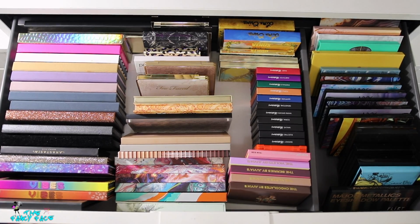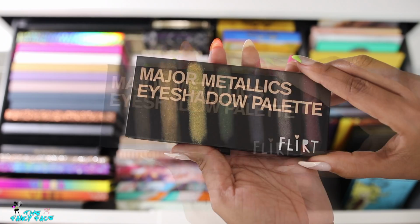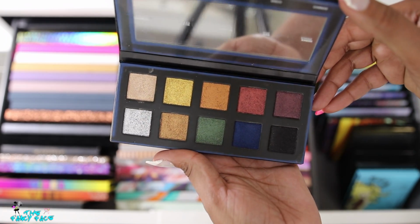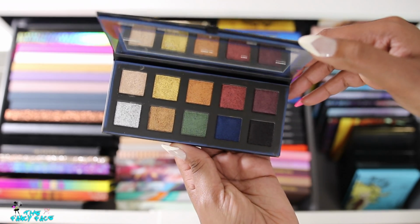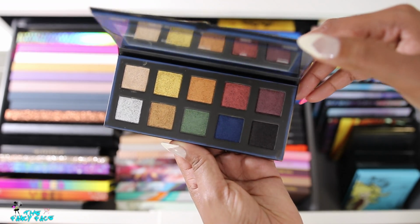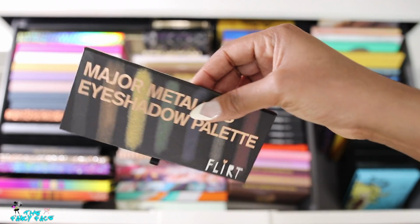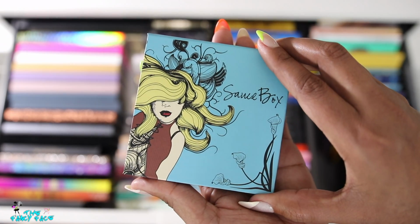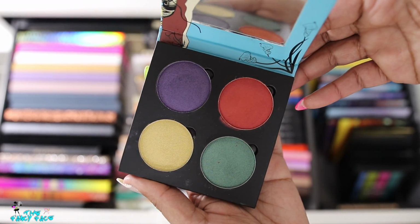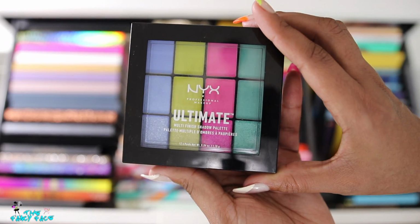On this side, let's move from the front. So I have this Flirt palette. It's the Major Metallics eyeshadow palette. These are really good little eyeshadows. They're really beautiful, creamy metallics, like that thick silicone formula. I like this a lot. I got this at a cosmetics company store. This is the Sauce Box Art Nouveau palette. A decent little quad. This is one of the NYX Cosmetics Ultimate palettes.